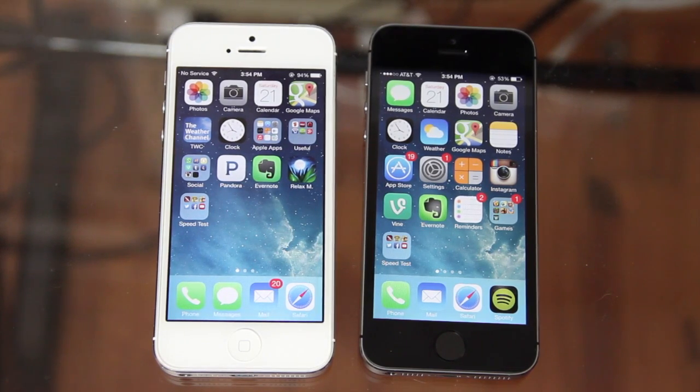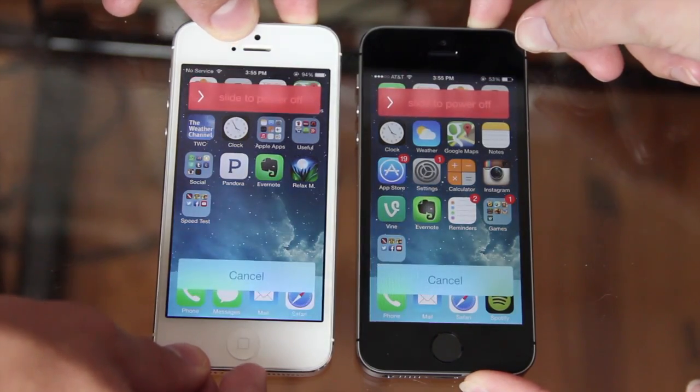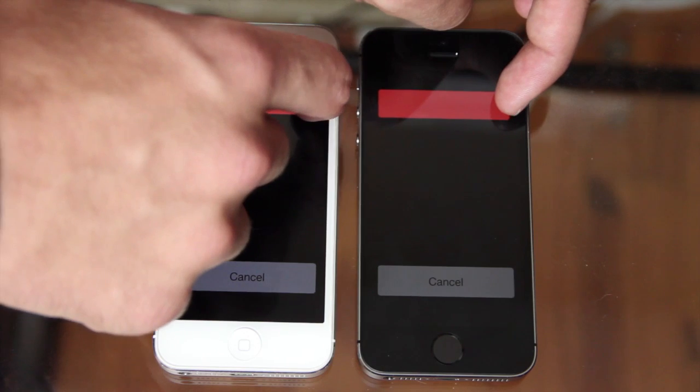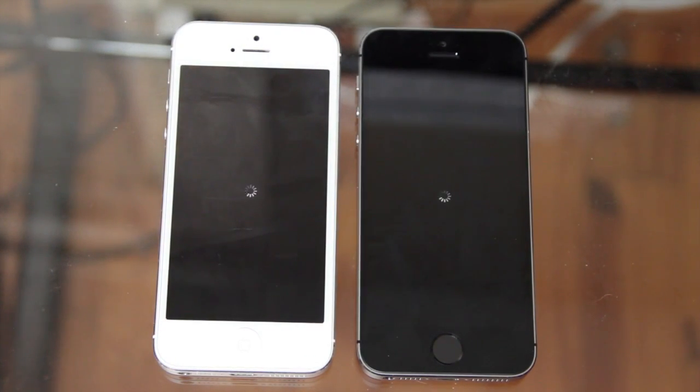Let's go ahead and do that first. Alright, so I'm going to go ahead and hit the power button on both phones, so it brings up the slide to unlock, and we're going to slide at the same time. I'm not going to release yet. And 3, 2, 1. This is pretty much just going to be a look at how fast both phones turn off. Let's see if there's actually a difference, if that 64-bit chip is going to help it turn off faster. So we're getting the spinning wheel right now.